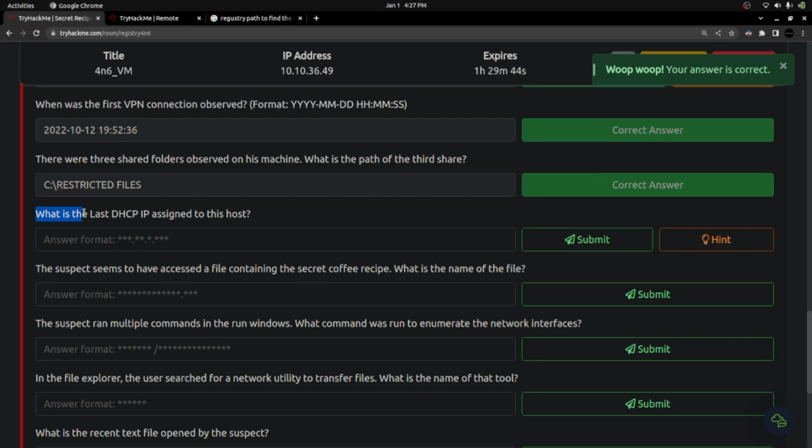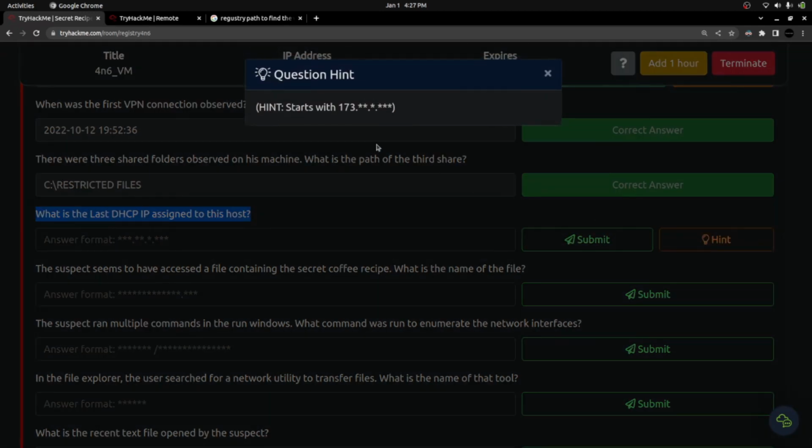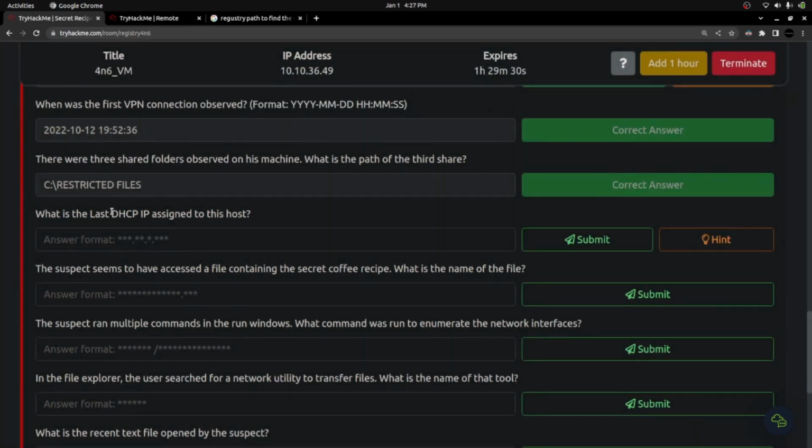Now, what is the last DHCP IP assigned to this host? All right. Now let's see the hint. They are giving the hint like it starts with 173. So they are asking the DHCP IP assigned to this host.